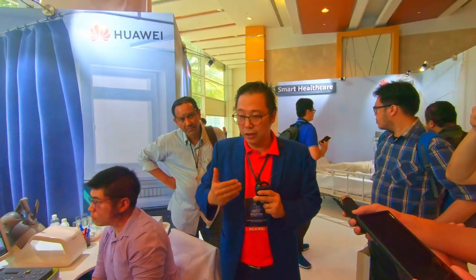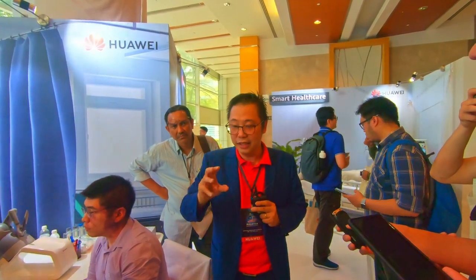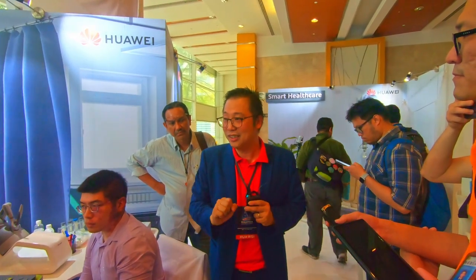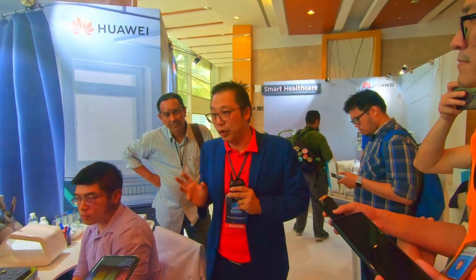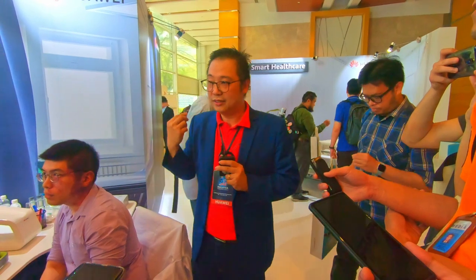For example, we had a successful use case in China. There was a Parkinson's patient who underwent brain surgery. This was a collaboration, a partnership between brain surgeon doctors, China Telecom and Huawei, where China Telecom and Huawei provided 5G connectivity between the surgeon and the patient, 3,000 kilometers apart, from Beijing to Thailand.